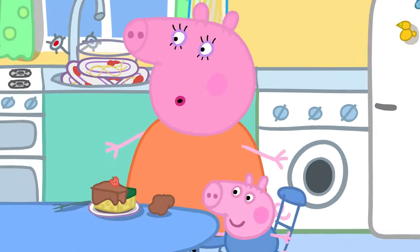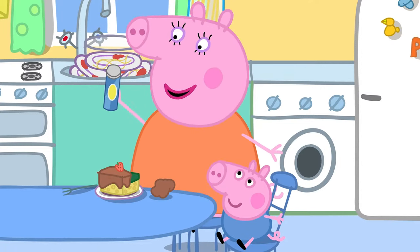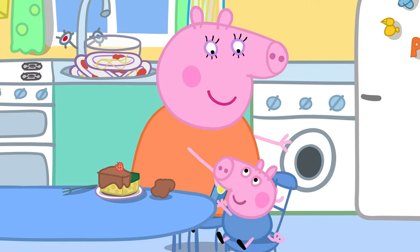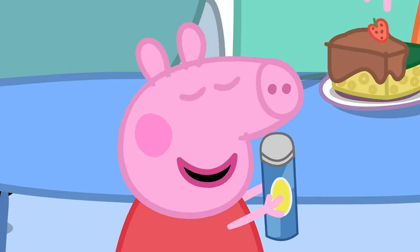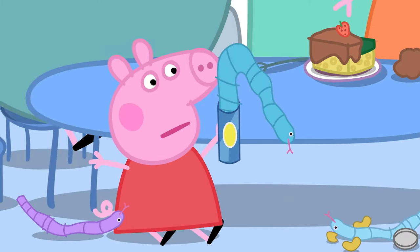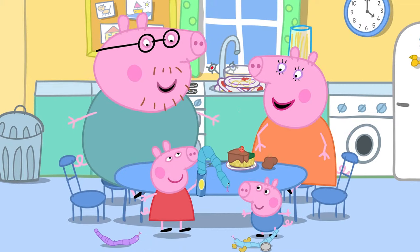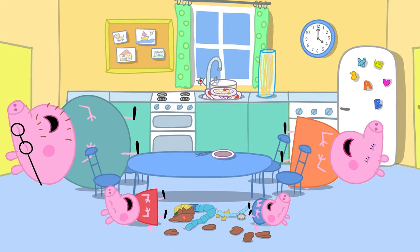What a clever joke. That reminds me, George brought some biscuits for you, Peppa. Yay! Thank you, George. I love biscuits. April Fools! Peppa loves April Fool's Day. Everyone loves April Fool's Day.